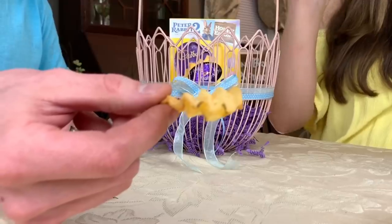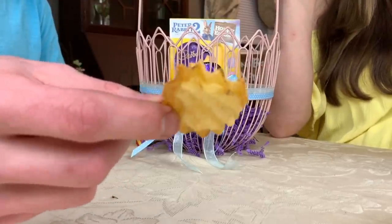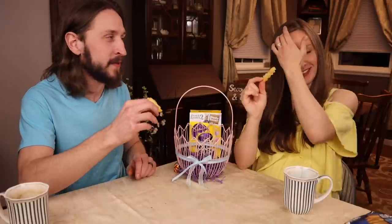And very nice, thick ridges. Really nice. Oh, they look really good. I think it's going to have a good crunch. Oh, wait. I have another one stuck on the inside. Yeah, it's like locked together. That's interesting. It's going to change the flavor. Maybe.